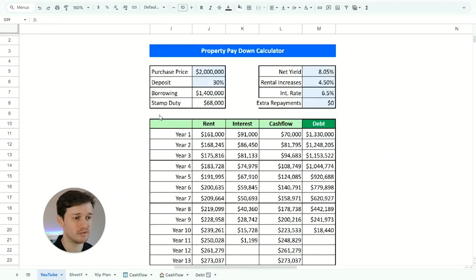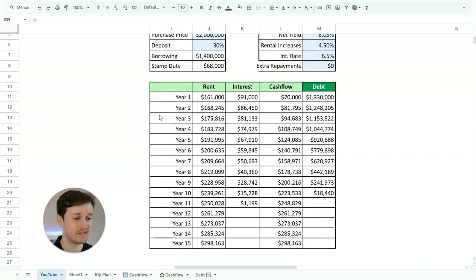Now, if we look at our property pay down calculator, assuming the same purchase price of $2 million, our net yield of 8.05%, I'm going to assume a rental increase of 4.5% from this property. In the first year, we're going to be positively geared $70,000. By year 5, you're going to be positively geared $124,000. And by year 10, the property is completely paid off, generating $223,000 a year of passive income. And if we go down to year 15, you're going to be positively geared almost $300,000 just from this one property.